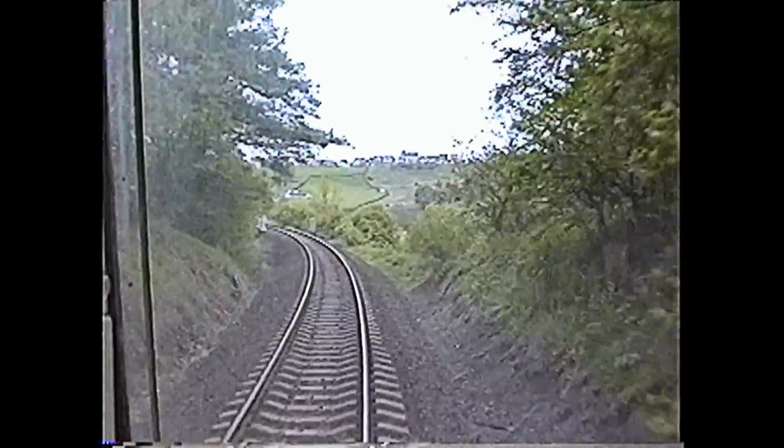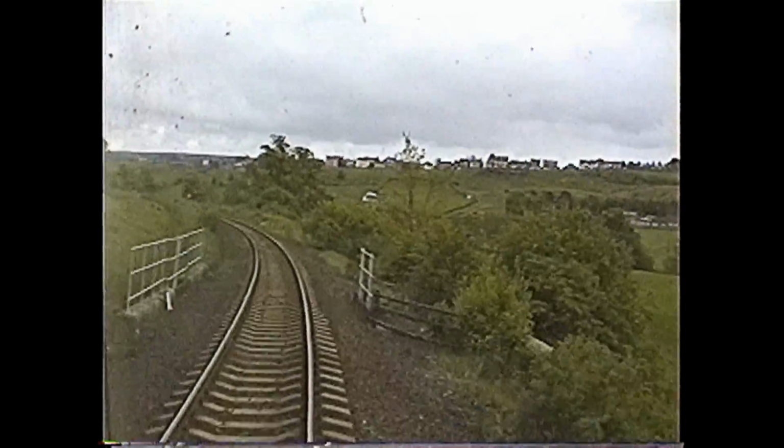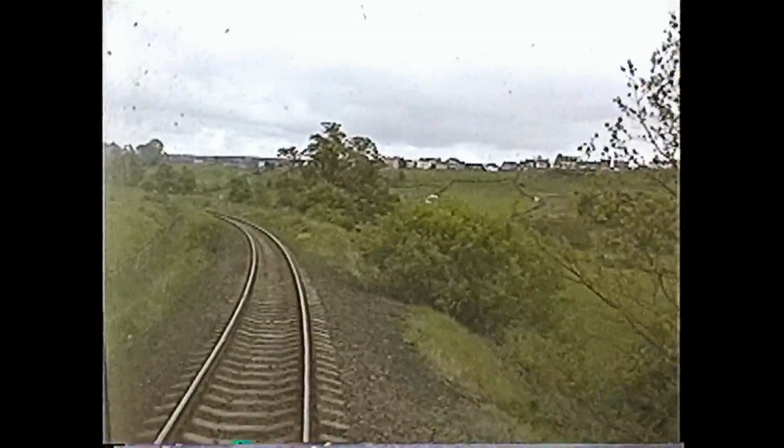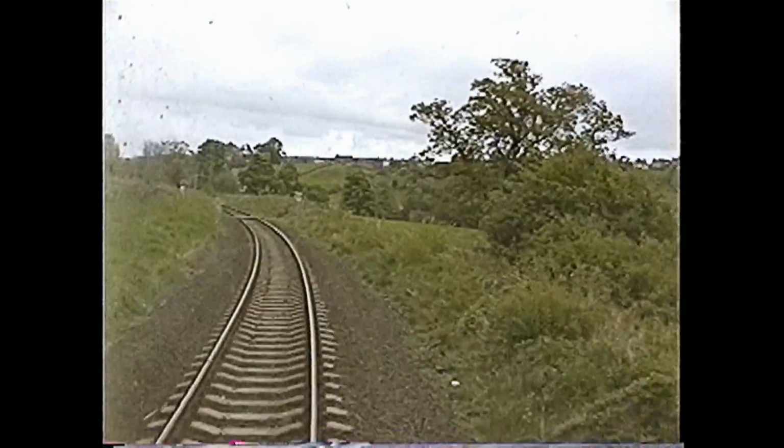Nice. Yeah, that's the beauty of this. You're following the river virtually all the way to the estuary. Lovely village up on the top there too. Yeah, I think that's actually the village of Castleton Moor.